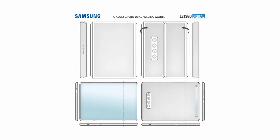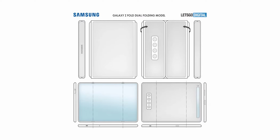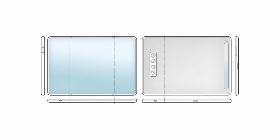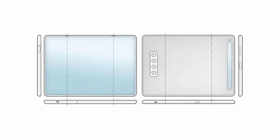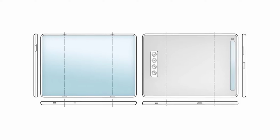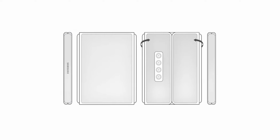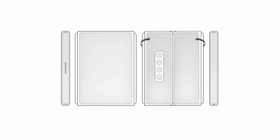First up, let's talk about the Galaxy Z Fold with dual fold. As the name suggests, it has a double folding mechanism with 2 hinges and 3 display parts, with 2 of them being half the size of the middle display, and it folds inwards. Plus, as you would expect, it is much larger than a traditional foldable phone.